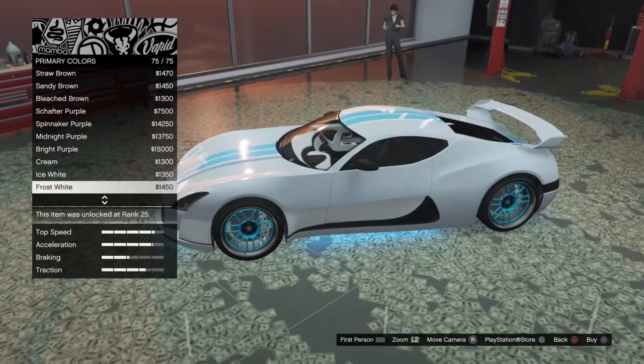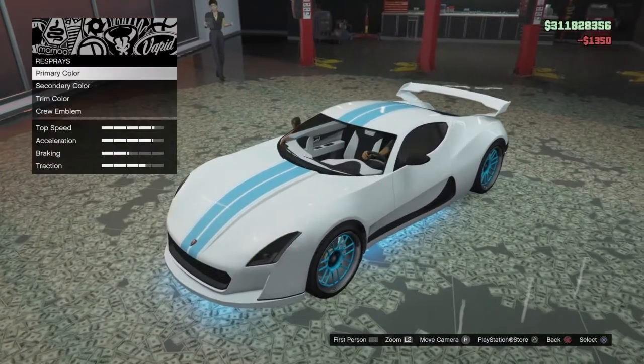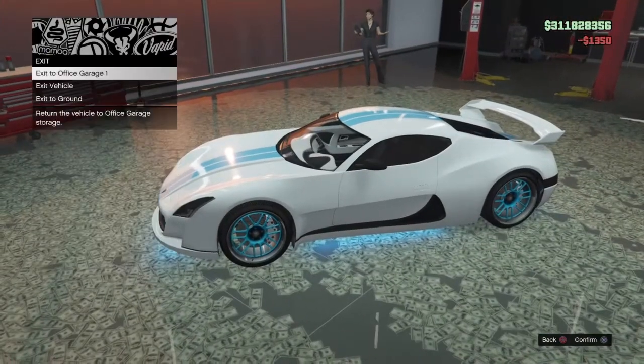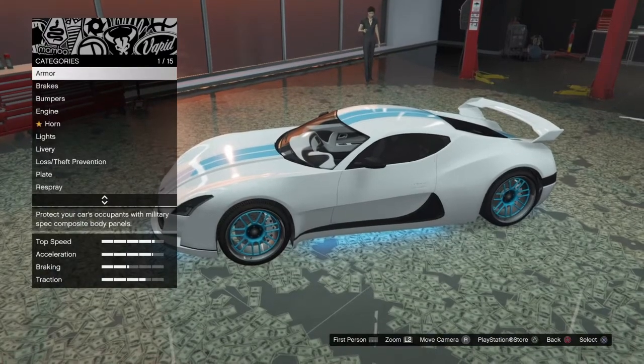I do want to switch it back, though. I like my all white. I keep mine all ice white interior and everything in the blue. I think it looks really good. Now I'll get into some of the performance stuff to it, and hopefully this will help decide whether you purchase the car or not.